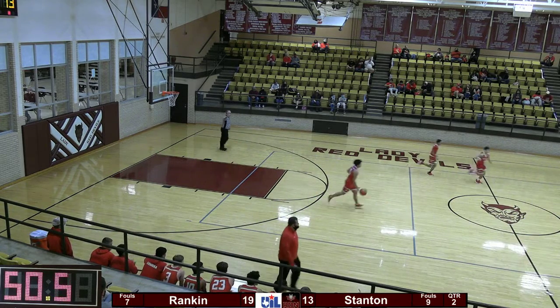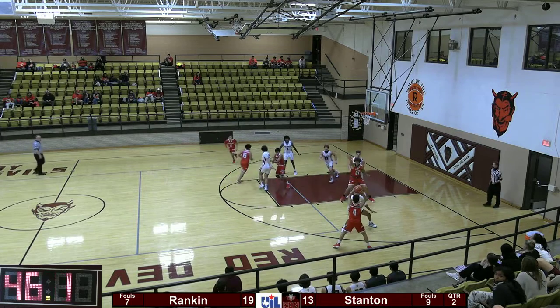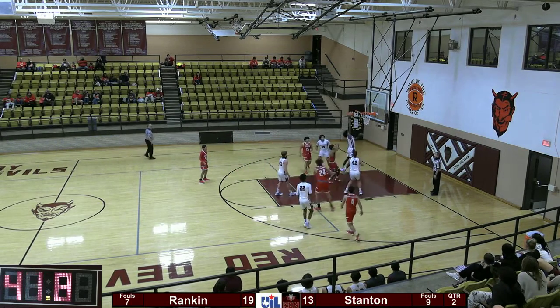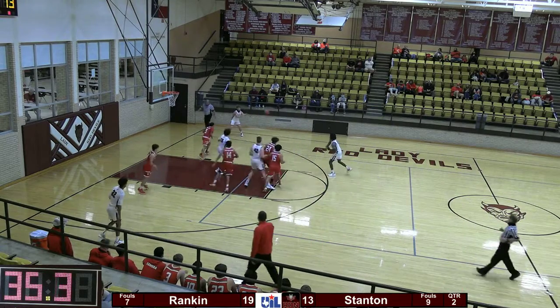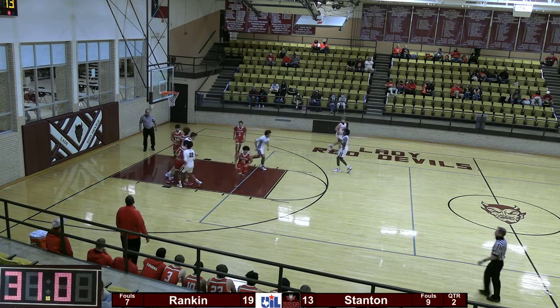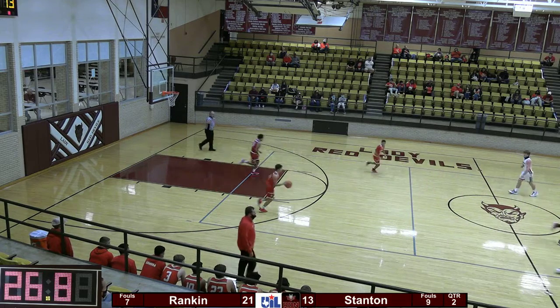All right, less than a minute left in the first half of this game, 19-13. It is a ball game here in the Devil's Den. Ball to number 24. 24 taking on Mateo, takes a shot off the glass. Rebound Goodley. Goodley going back the other way. Stanton in chase right now. Goodley's going to go down to Braxton. Braxton underneath to Gonzalez. Oh, there's two more. Off the glass, 4-2. 21-13 is the score.